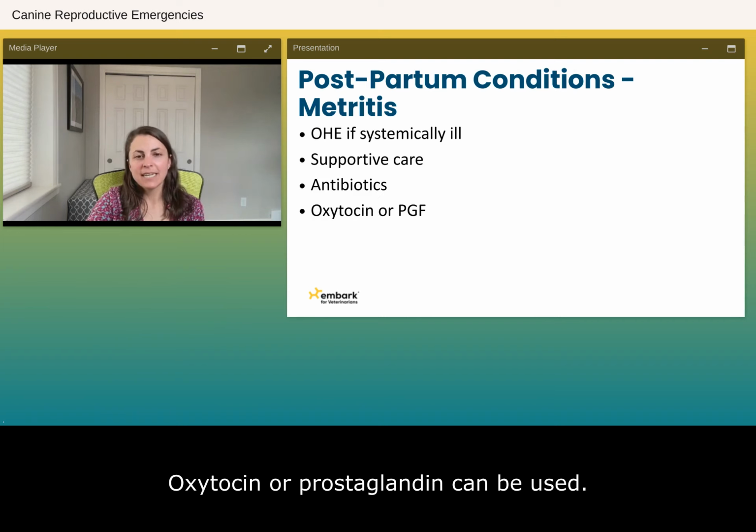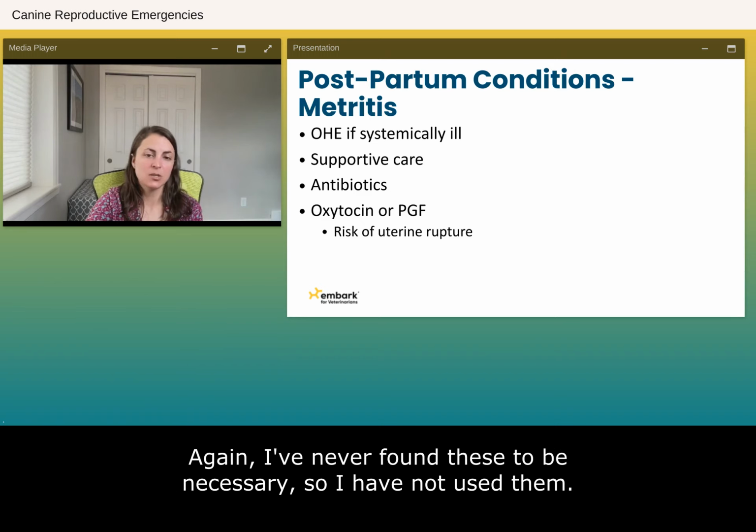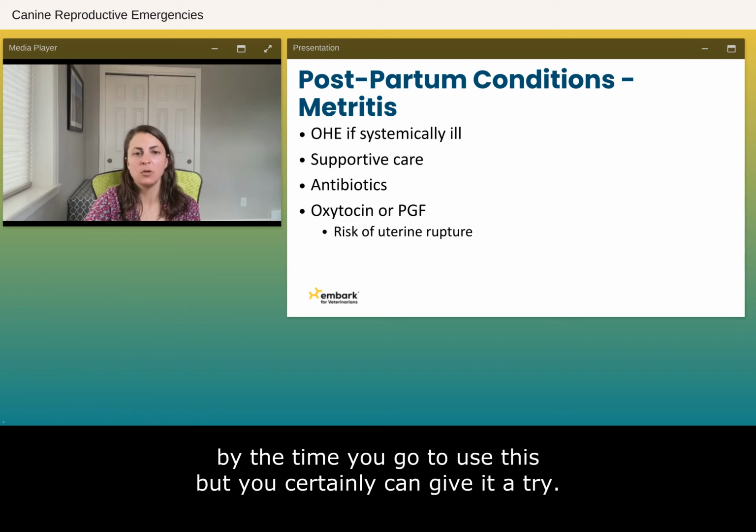Oxytocin or prostaglandin can be used. There is a risk of uterine rupture, especially with prostaglandin. Again, I've never found these to be necessary, so I have not used them. Probably these bitches don't have many oxytocin receptors left in their myometrium by the time you go to use this, but you certainly can give it a try.